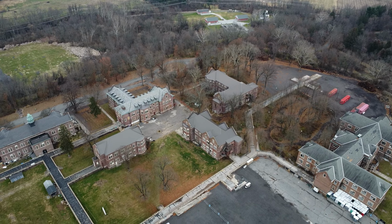So we're gonna start flying this thing back. I'm gonna try and do a reverse shot here where we can just start flying back towards the house, or towards the car, but keep the place in view.